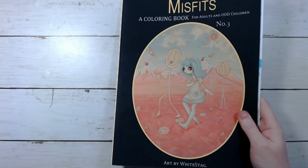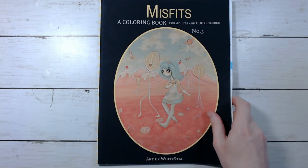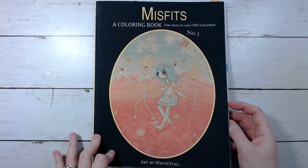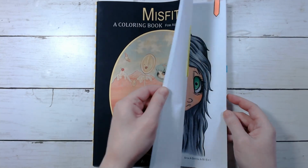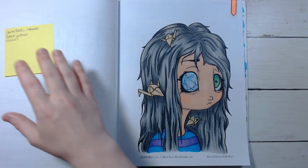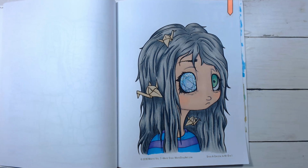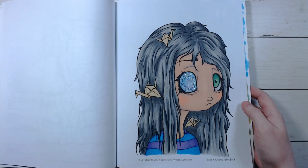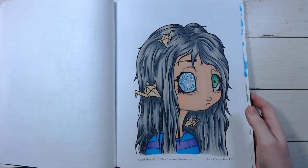Let's see, then I did Misfit. This is number 3. It doesn't really have a theme, but I did this page, and I used the Ohuhu pastel markers for a base, and then I went over with Black Widows, and then some stickles in her eye for the crystal.